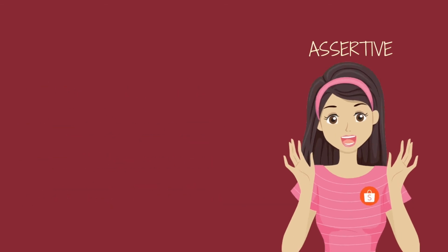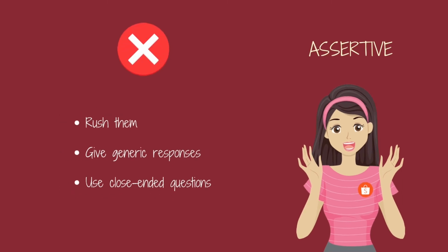To make them feel valued, do not rush them. Let them talk. Just make sure to be in control, because if you don't, they might dominate the conversation. Do not give them generic responses. They know when you're faking it, and they'll definitely let you know. They love it when you're able to reciprocate their emotions and energy, so don't use close-ended questions to avoid letting them feel that you just want to get it over and done with.